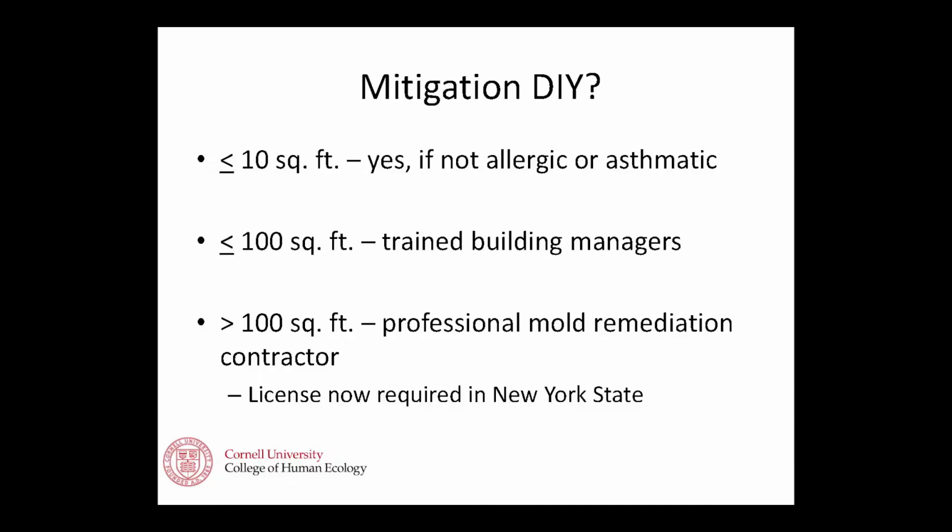So when you get up to around 100 square feet, trained building managers can do it, or professional mold remediation contractors. And now mold mitigation or remediation contractors have to be licensed. When I wrote that fact sheet that is over there, hiring a mold mitigation contractor, I think that was in 2005. Anyone could be a mold mitigation contractor in New York State.